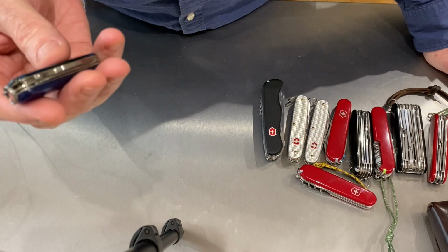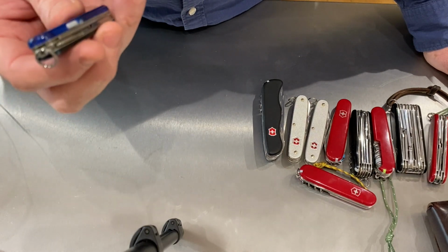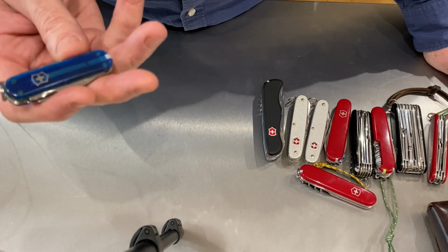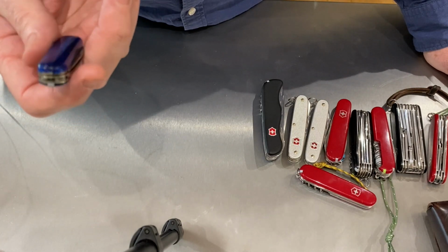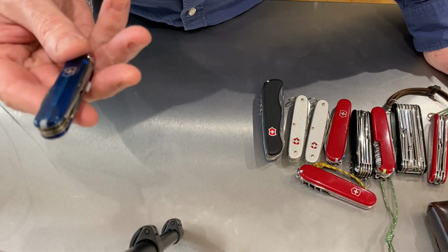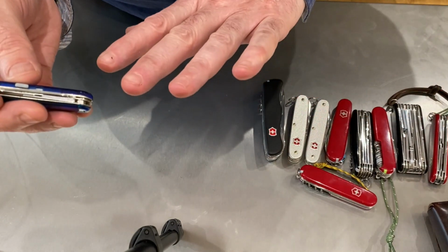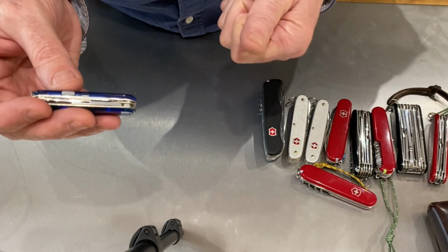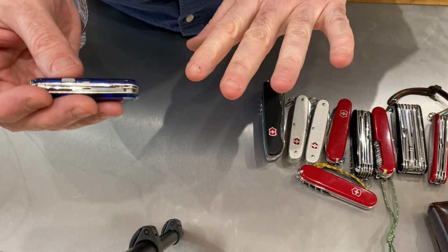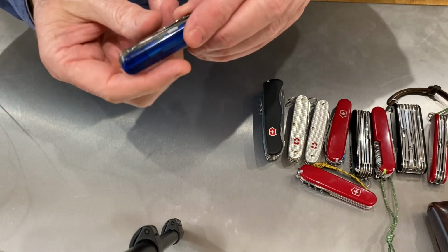It rides on my key ring, and I use it a lot more than I thought I would. I really do. If he hadn't nagged me, would I have bought one? Absolutely not. Just wouldn't have bothered. But I do use it mostly for personal hygiene, keeping my fingernails in trim and cuticles and that sort of thing. But also, it's very handy if you're short a pen.